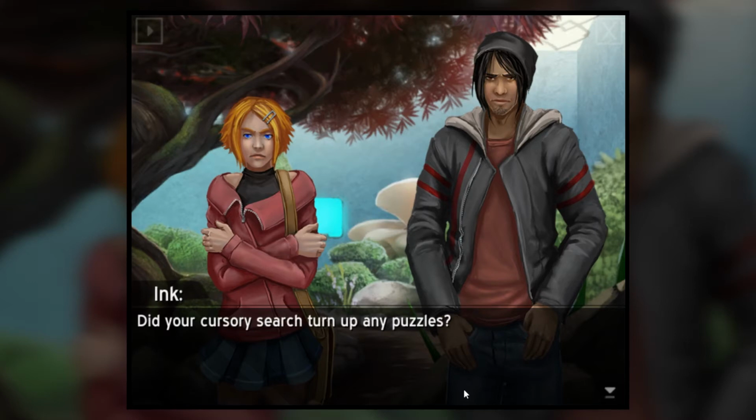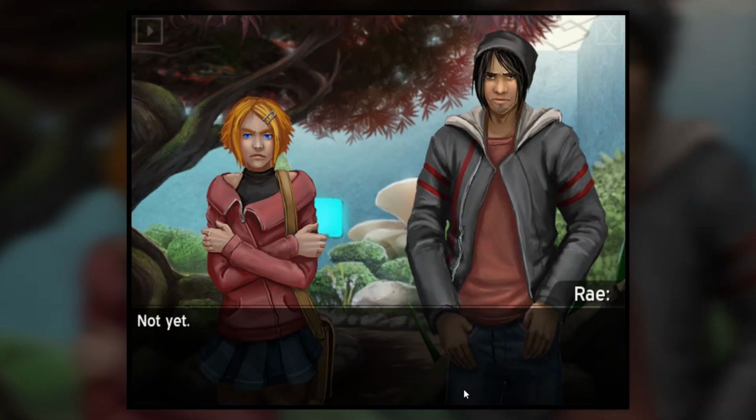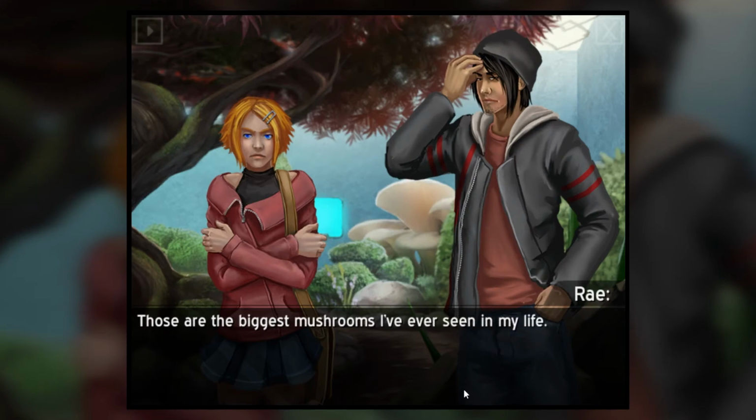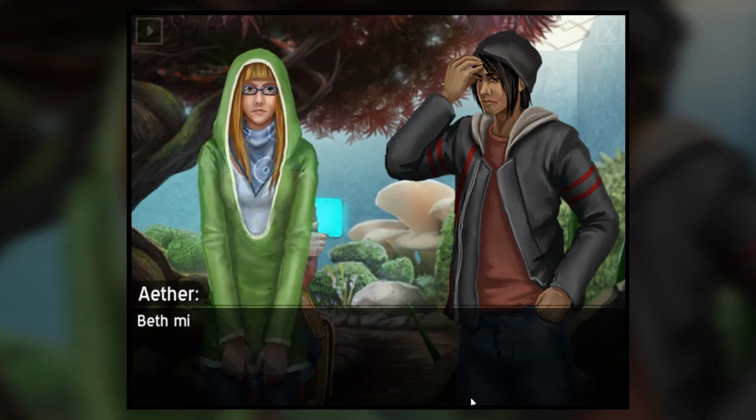Did your cursory search turn up any puzzles? Not yet. There's a monitor at the back, but right now it's just a blank screen. Anything else of note? Those are the biggest mushrooms I've ever seen in my life, so that's something. Are these mushrooms? Holy shit. That is some big ass mushrooms. Not ass mushrooms. Other than that, no. Nothing obvious anyway.